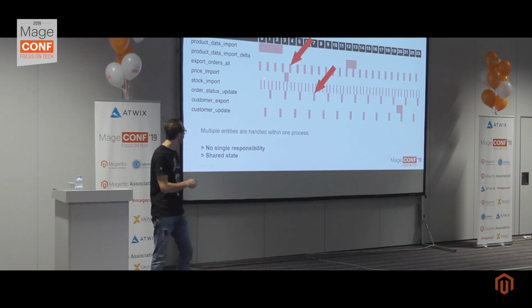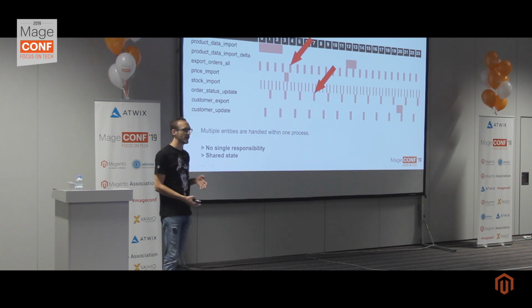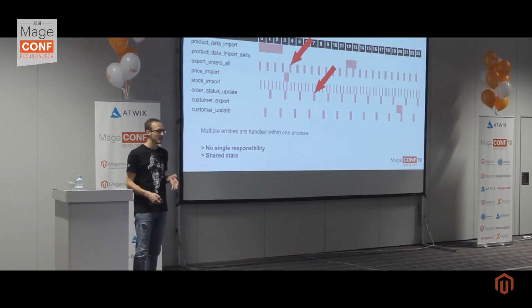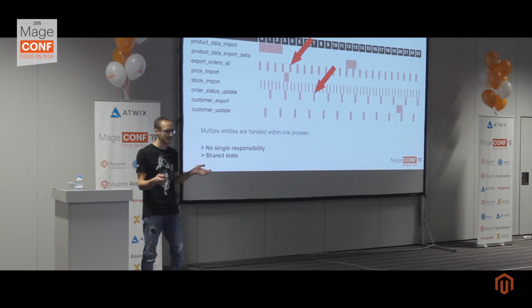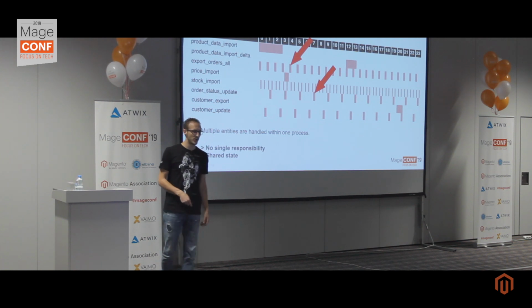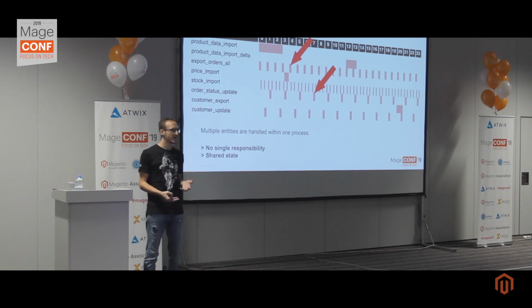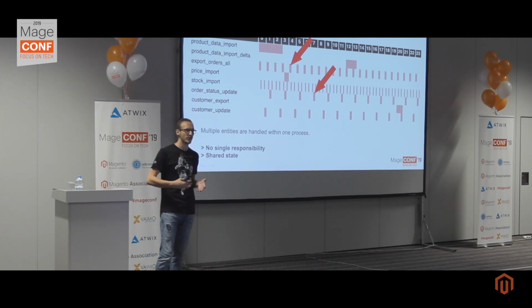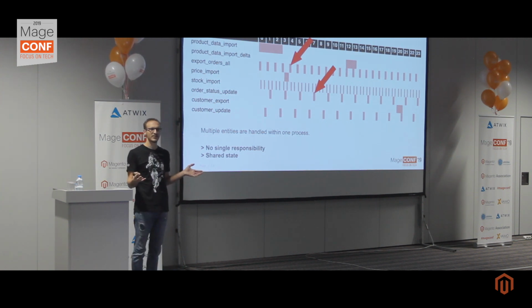And there are also processes we always see in systems we profile, like order exports, which run once an hour. Here you have processes which run at times when no orders were placed, so they do nothing because there are no orders. Somewhere in the middle of the day, they probably have to process multiple orders. So you have one process which is working with multiple entities. And so I think, who is a developer?